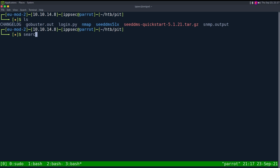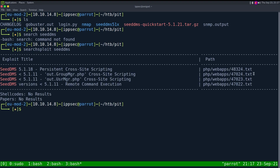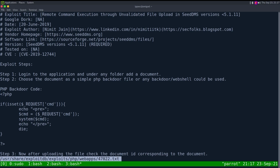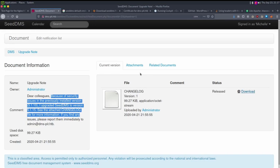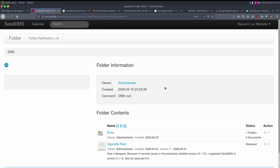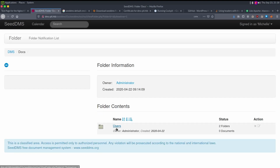So let's run through the exploit even though it says it's patched. So searchsploit, SeedDMS. Let's go through here. searchsploit -x. So we have to log in and then add a document. So let's go back to DMS and find out how we can add a document. Well, there's a docs directory, so let's go here. Don't see anything different. I'm looking for an upload or create action button that isn't blocked out. So I'm going to go to users.